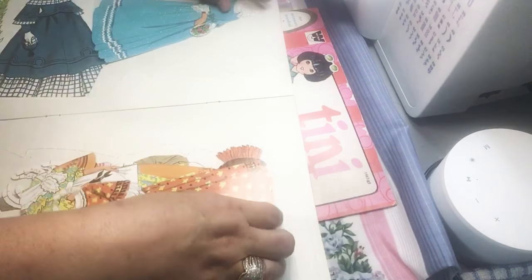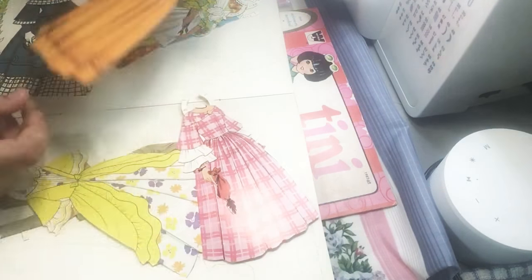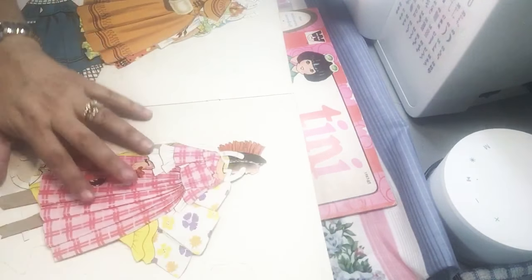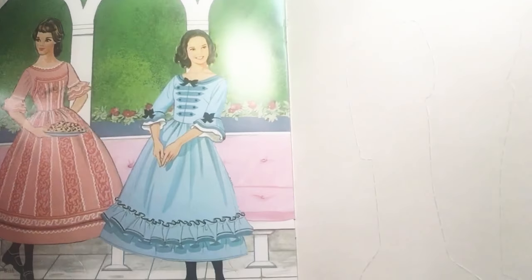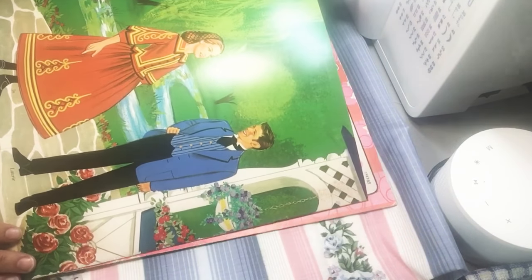Here's some other little cutouts from this paper doll set. I won't go through all of them. I will probably list these in my Etsy store. If anyone is interested in these, just inbox me or send me a message. Look at these girls, they're so pretty. If there wasn't a glare, you could see how much prettier they look. But anyway, I'll take some pictures of them and post them maybe on my Instagram. So this is a Little Women paper doll set. I don't know if there's a copyright. I'm not very familiar with paper dolls. I'll have to look it up and see how old that is.